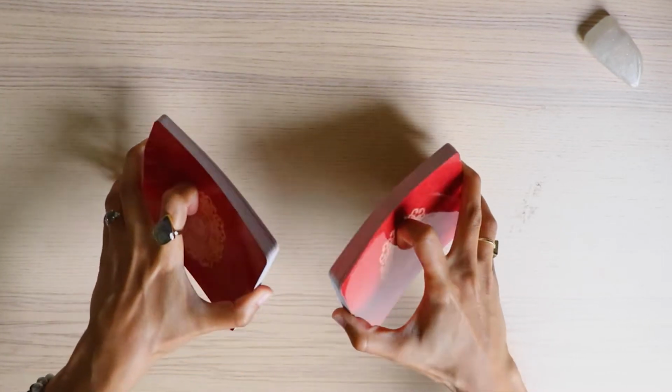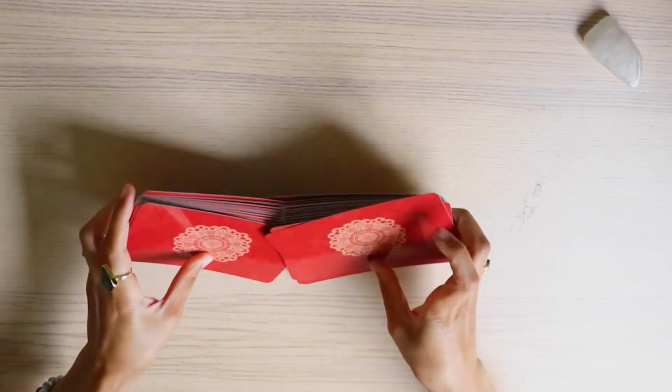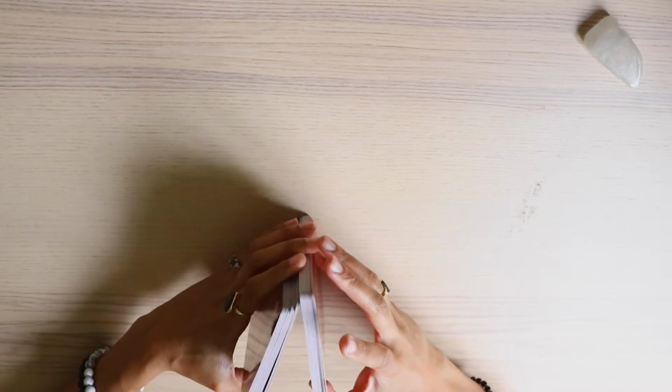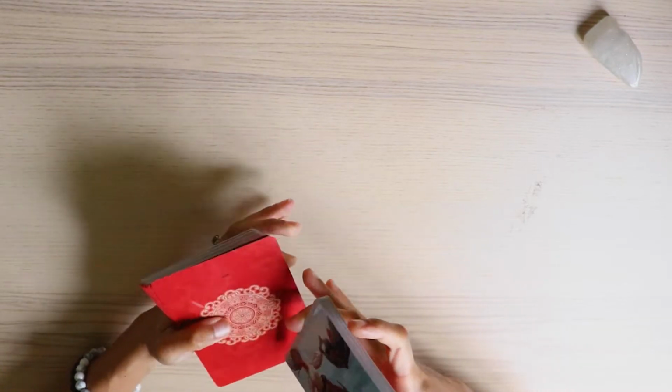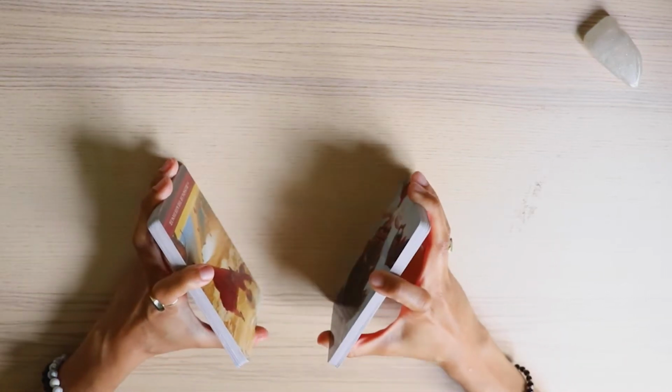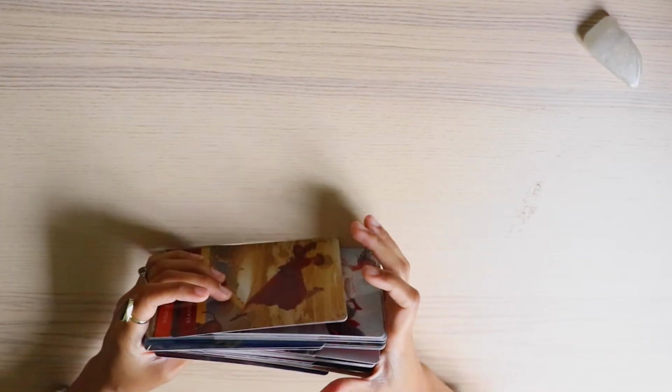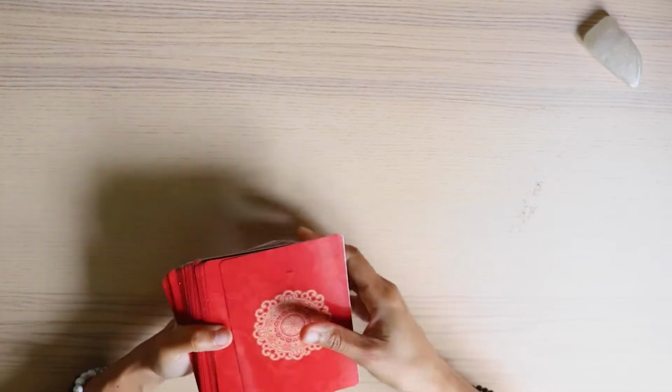So we're going to draw some oracle cards. I'm going to use some tarot and see what's going on. I'm not super specific when I do my spreads. I just do what feels right to me. Usually it'll be about three or four cards, but we'll see where we go. All right, here we go.